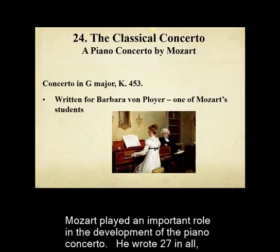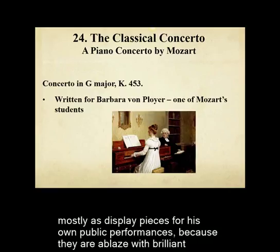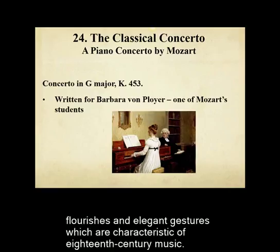Mozart played an important role in the development of the piano concerto. He wrote 27 in all, mostly as display pieces for his own public performances, because they are ablaze with brilliant flourishes and elegant gestures which are characteristic of 18th century music.